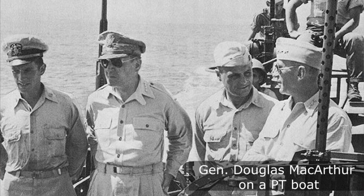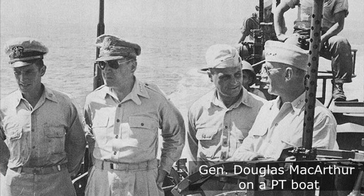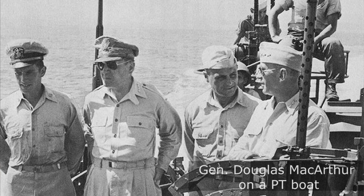There was another great man serving in the Pacific theater. Unfortunately, his ship was sunk by a Japanese warship, and for several days it seemed very likely he and his crew would not survive their shipwreck. If they had not survived this ordeal, the United States would not have had one of their most iconic presidents ever. His name was John F. Kennedy, and he served on one of those patrol torpedo boats.